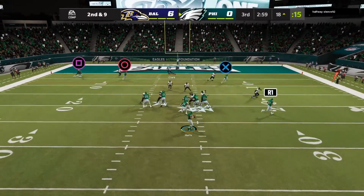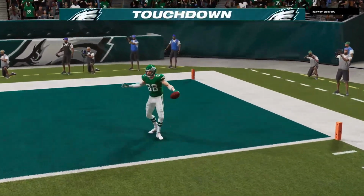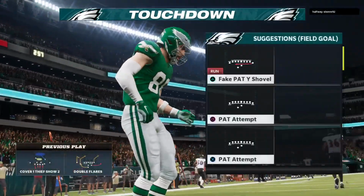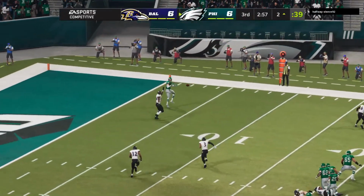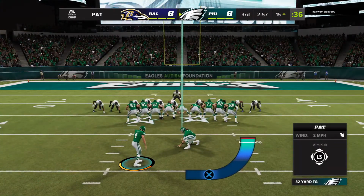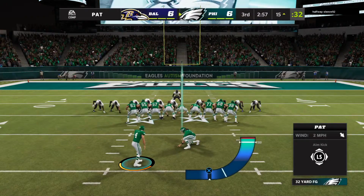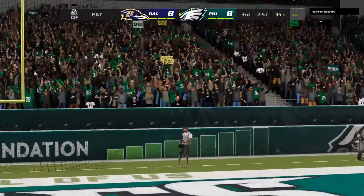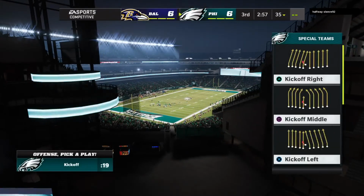On 2nd and 9, Hurts. This is caught. Touchdown. Dallas Goedert. An 18-yard touchdown grab. And the Eagles are now just an extra point away from grabbing the lead. On for the extra point, Jake Elliott. And it's no good. He missed it. And the game remains tied. Oh, boy.